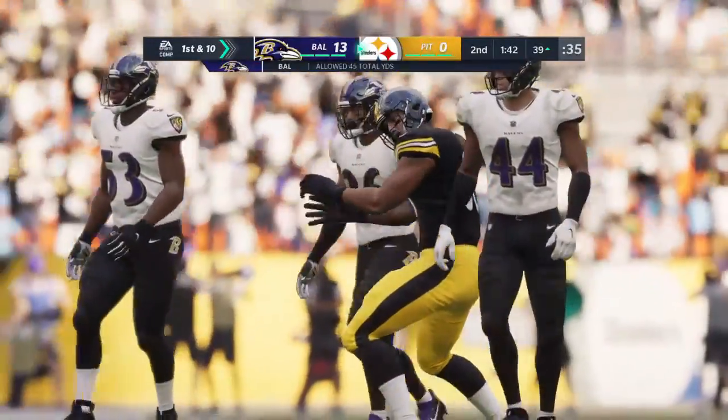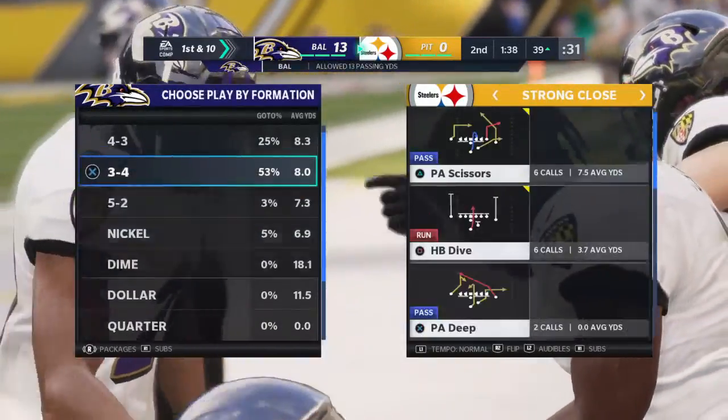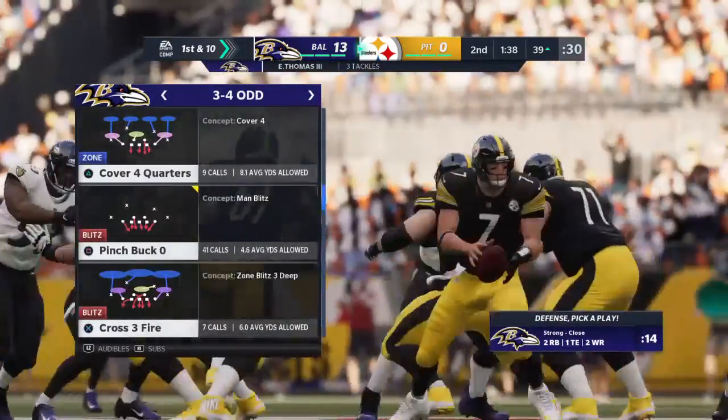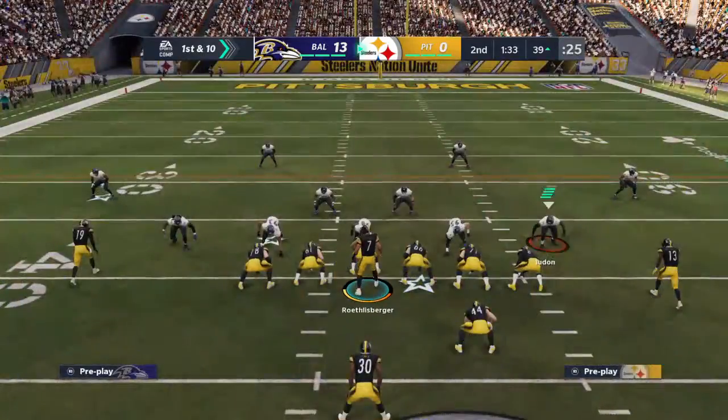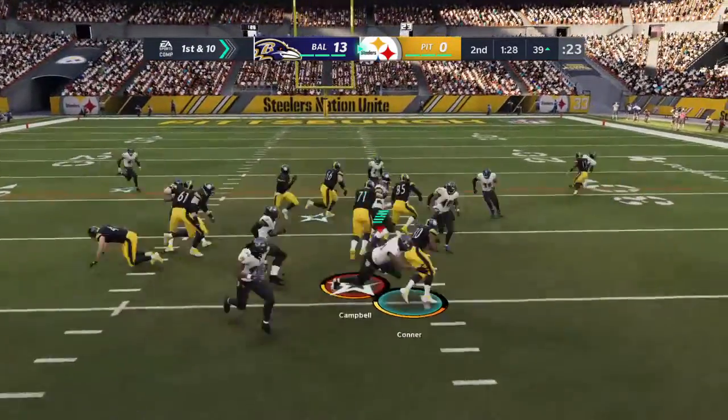1st down yardage on the first play of the drive, give him 14. Exactly what they needed right there, because they needed to use the ground game to take some pressure off, because the quarterback's been struggling a little bit. So from the 39 now, they'll come up on a 1st and 10.